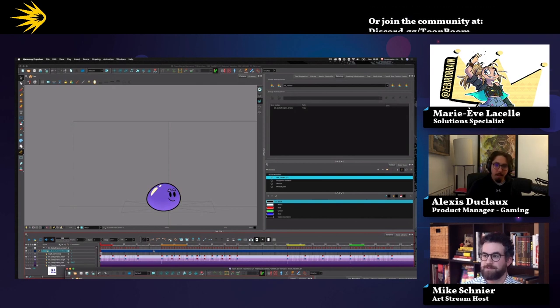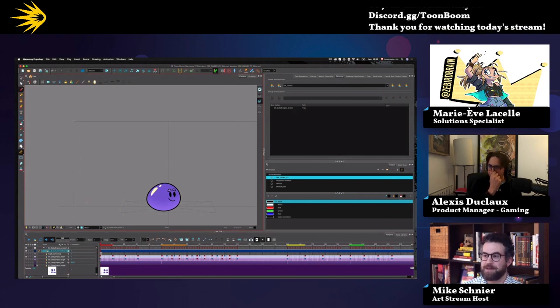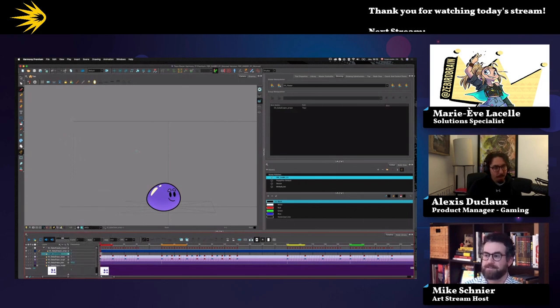No, those are fair points. You don't want to bog down the game engine or fill memory with tons of 4K PNG images of your character in all these different poses if you can't avoid it. I think a good example of that is, I guess I can mention games, right?